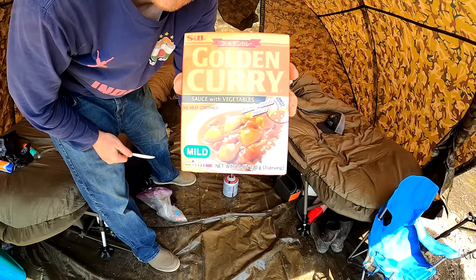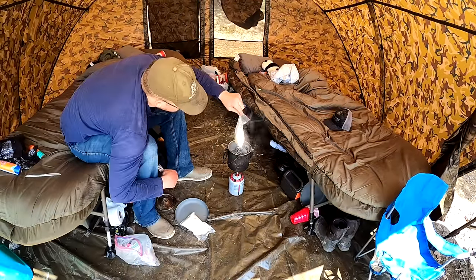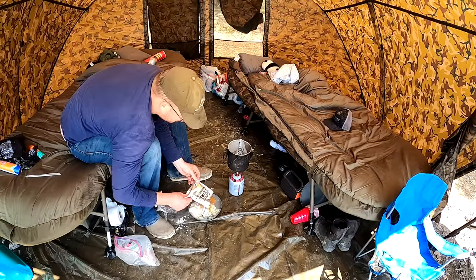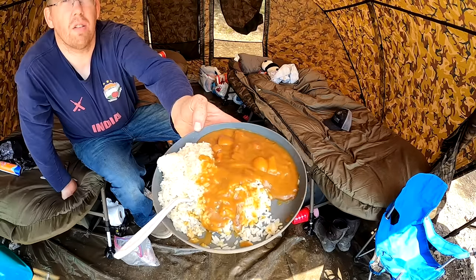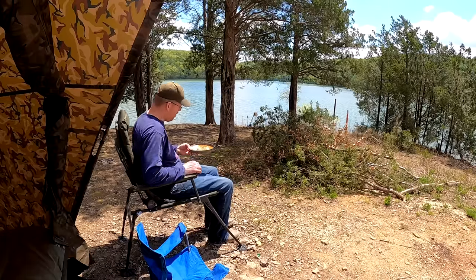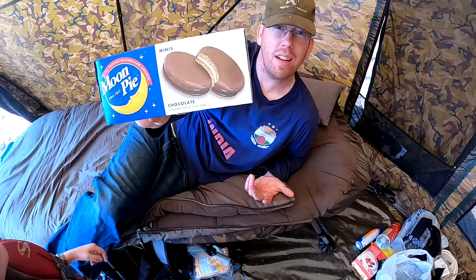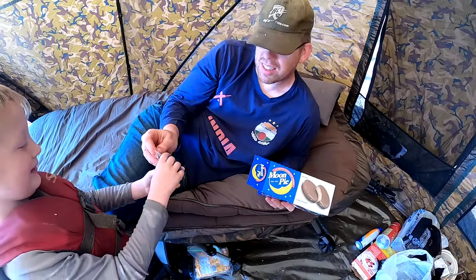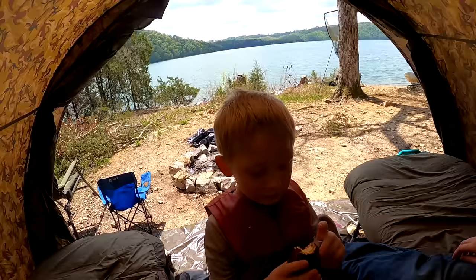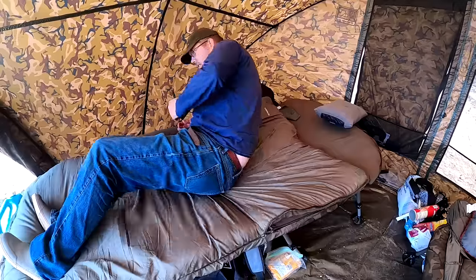For lunch, I'm gonna eat this heat and serve Japanese curry. I love this stuff. Daddy? Heat and serve Japanese curry and boil and bag rice. Woo-hoo. We can't be camping in Tennessee without eating moon pies. There you go. It's like a chocolate covered marshmallow cookie sandwich. Oh, man.